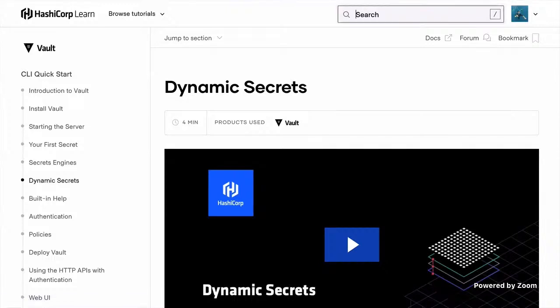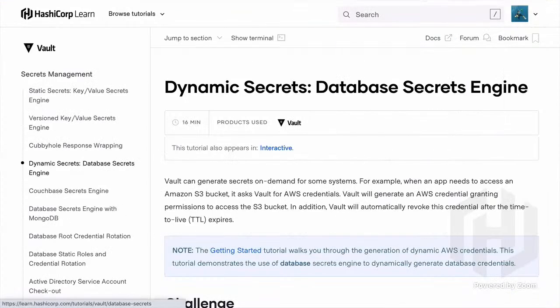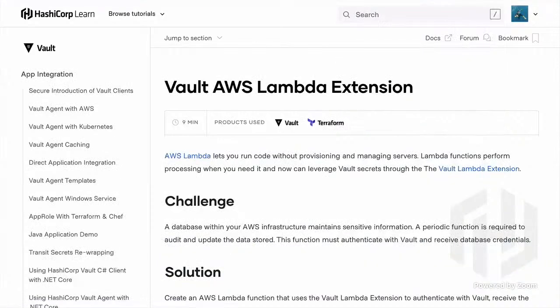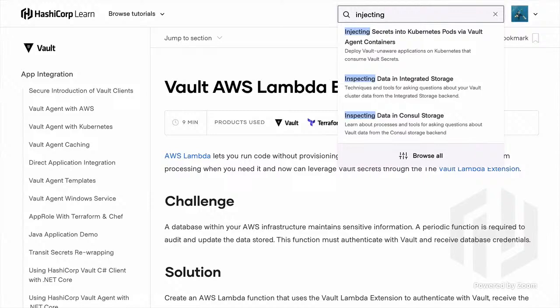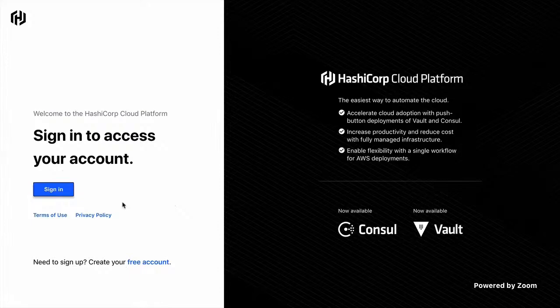Or maybe you have an AWS RDS database instance and you want to rotate the credentials. Well, we have a guide for that too. What about more advanced use cases like injecting credentials into a Lambda workflow? We got you covered there. Or what about injecting secrets into a Kubernetes workflow via a sidecar container? You get the idea. That's why I wanted to show you this site, because it can be a great companion as you're learning about HCP Vault. All right, so let's jump over to the HashiCorp Cloud Platform portal, or just HCP portal for short.